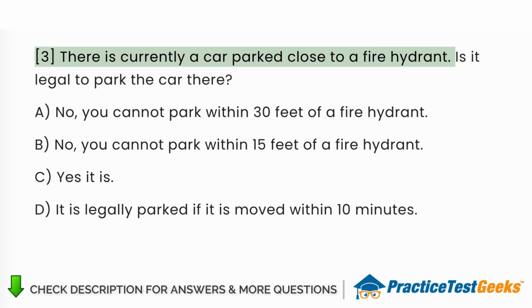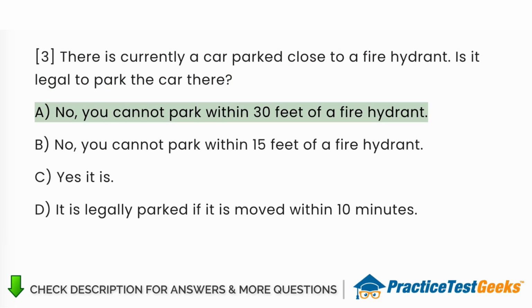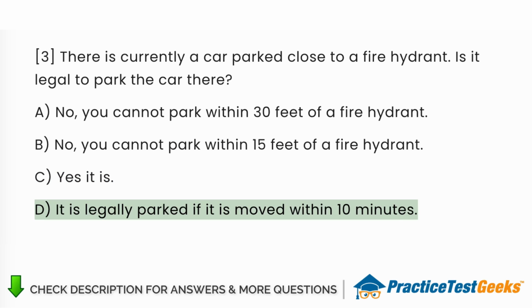There is currently a car parked close to a fire hydrant. Is it legal to park the car there? A. No, you cannot park within 30 feet of a fire hydrant. B. No, you cannot park within 15 feet of a fire hydrant. C. Yes, it is. D. It is legally parked if it is moved within 10 minutes.